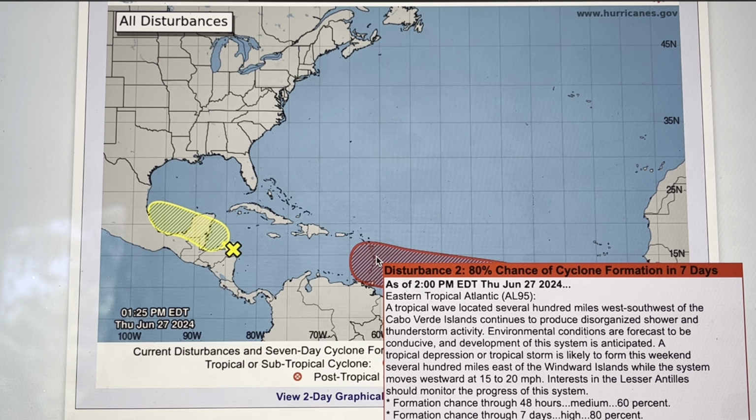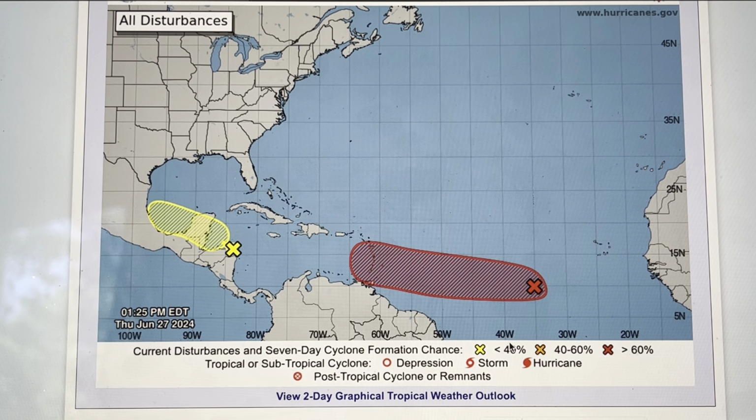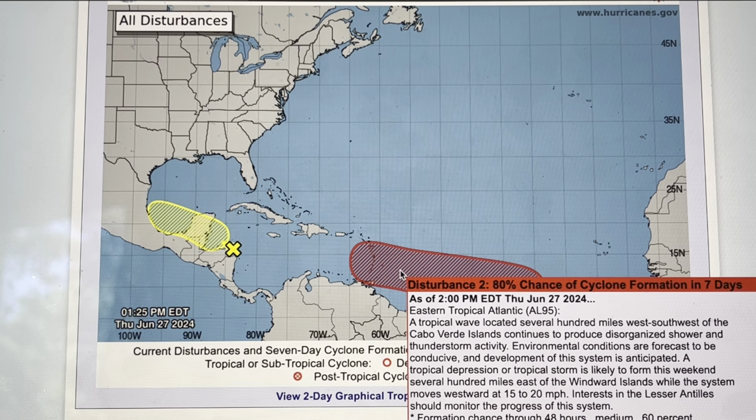They say currently a tropical wave located several hundred miles west-southwest of the Cabo Verde Islands continues to produce disorganized shower and thunderstorm activity. Environmental conditions are forecast to be conducive and development of the system is anticipated. A tropical depression or tropical storm is likely to form this weekend, several hundred miles east of the Windward Islands, while the system moves westward at 15 to 20 miles per hour. Interest in the Lesser Antilles should monitor the progress of the system. And this is really the system that we'll be focusing on as the National Hurricane Center has indicated here, and as we move into this weekend and through next week.